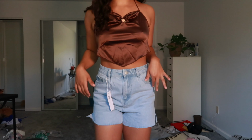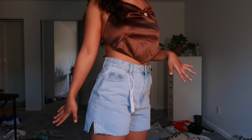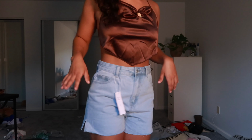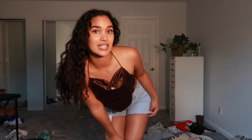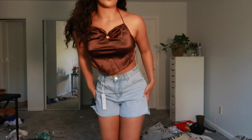And I threw the shirt on with these shorts. These are regular denim shorts. They're a little bit big, but I kind of like them like that. I bought them a size 29. And to be honest, to be Shein jeans, the material of these jeans are very thin and feel like true denim. They're also very soft.